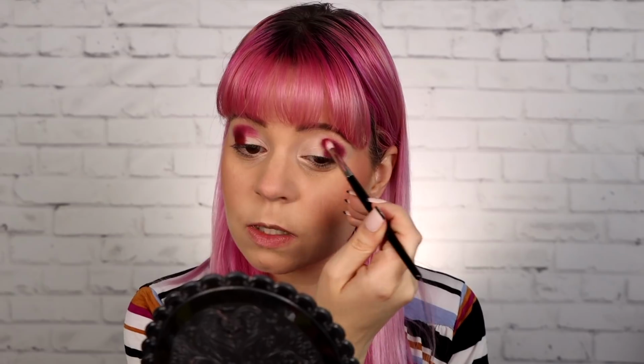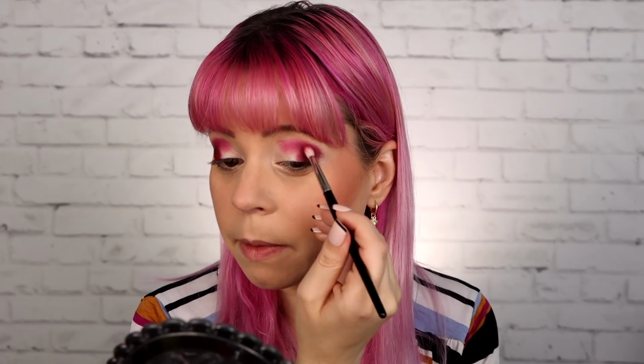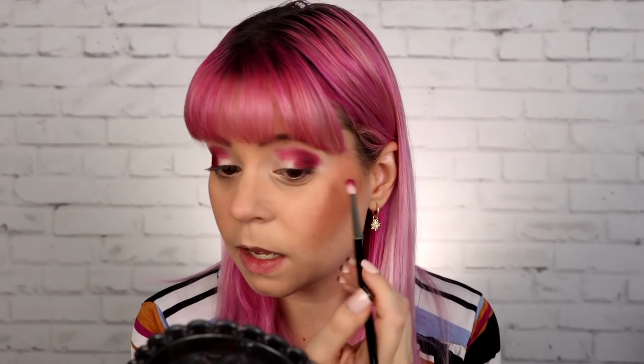I'm gonna take this just a little bit in here as well. Like I said, not really all the way in, because I want to use maybe an orange in the inner corner, just to try out one of these as well. Pairing this with an orange is going to make the red look a little bit more red. But if I had paired this with, say, a pink transition shade, obviously this would look way more pink. So we're gonna go into the orange.